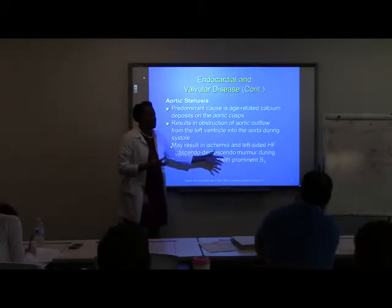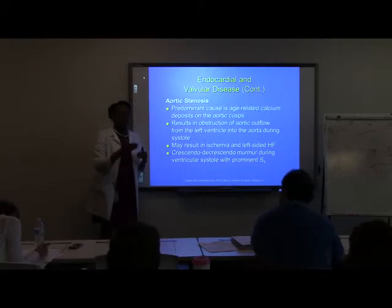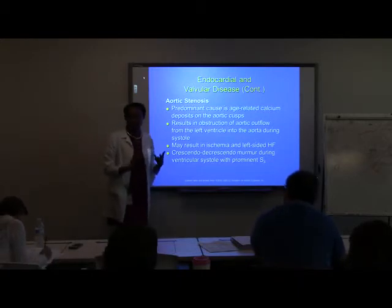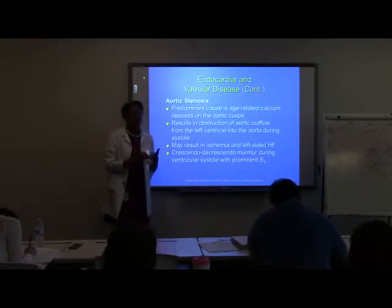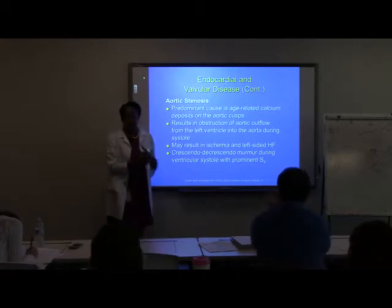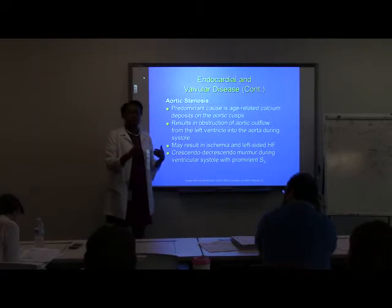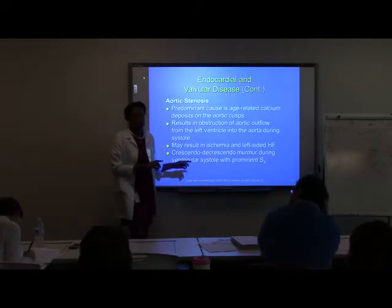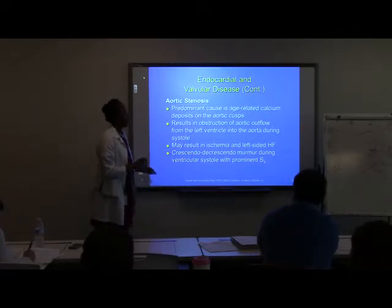They do consider this a prominent S4, and they even have it in your laboratory value sheet in the back, where they go over all the different types of heart sounds. S1 and S2 we know are normal, but S3 and S4 heart sounds are considered abnormal sounds, especially related to cardiovascular conditions. I think if I can remember, babies normally have an S3 up to a certain age or something like that. But in any event, S3 and S4 are abnormal in adults. So that is considered to be a murmur, and they consider this one S4.